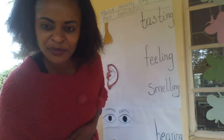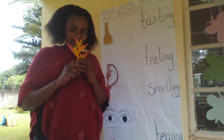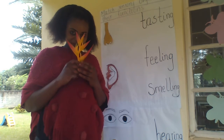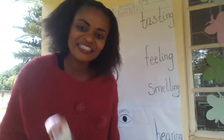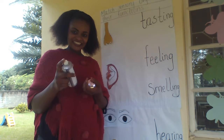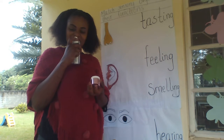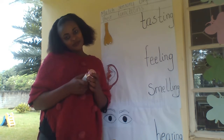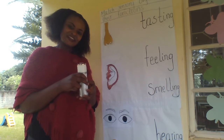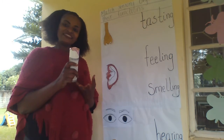Look at me. What is this? This is flower. It's smelling nice. What is this? This is deodorant. It's smelling nice. So can you tell me the function of nose? Ivan, try. Oh, smelling. We are using nose to smell. Good.